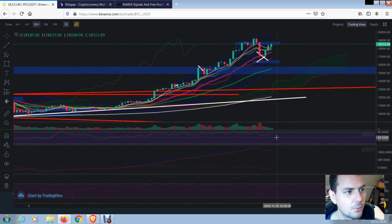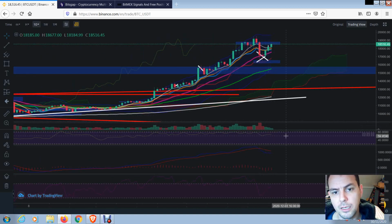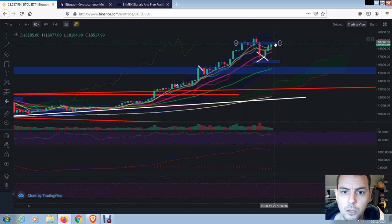There's one little problem with that. On the daily chart, despite the moves that we've had, the volume has tailed off a little bit, so the price action's going up while the volume's tailing off. It doesn't really fill me with a great deal of confidence that this area would break to the up.